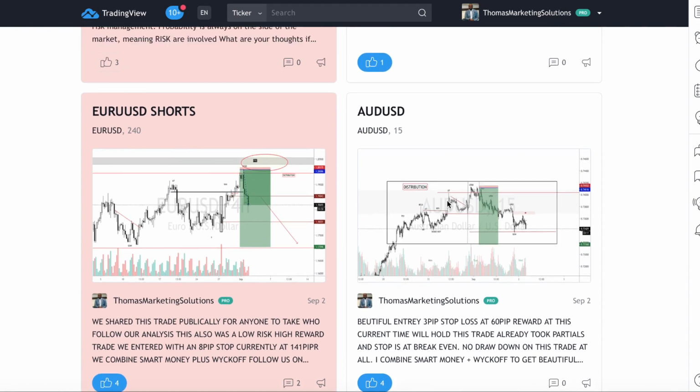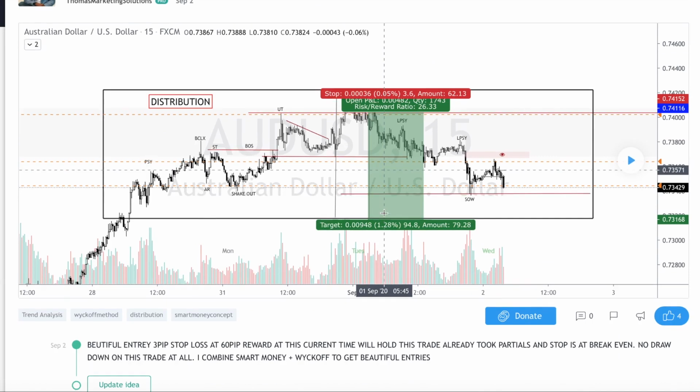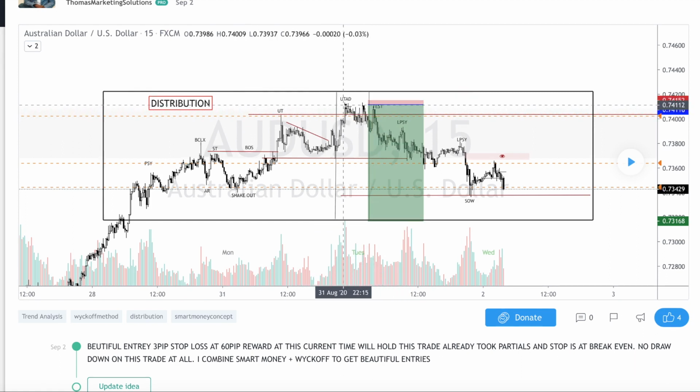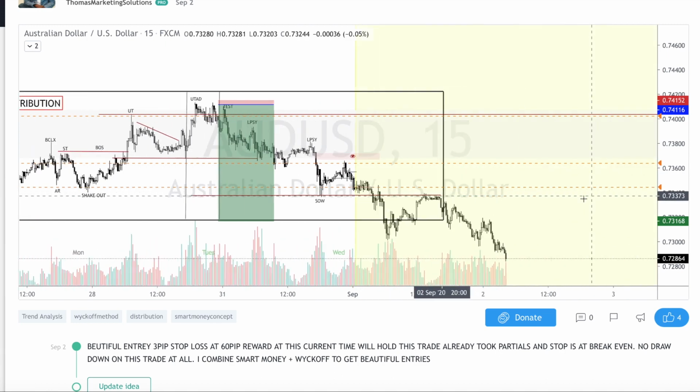Let's start from the second, and of course we saw that AUD/USD was in what we call a distribution schematic. Once the UTAD and this test had taken place, we said that once we had a pullback we would have entered, and we had set our entry in a beautiful place. We risked 3.6 pips and we were able to gain 94 pips and more, according to this. And so we held our entry, and let's see what happens.